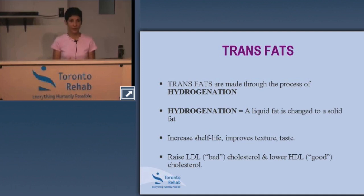Why are they not healthy for us? Because they raise the bad cholesterol, but at the same time, they lower the good cholesterol in our body. So why do they do this in the first place? Well, because it increases shelf life. It oftentimes improves the texture. It gives more uniformity to the product. And in some cases too, it may improve taste. But again, they're very harmful to our health.